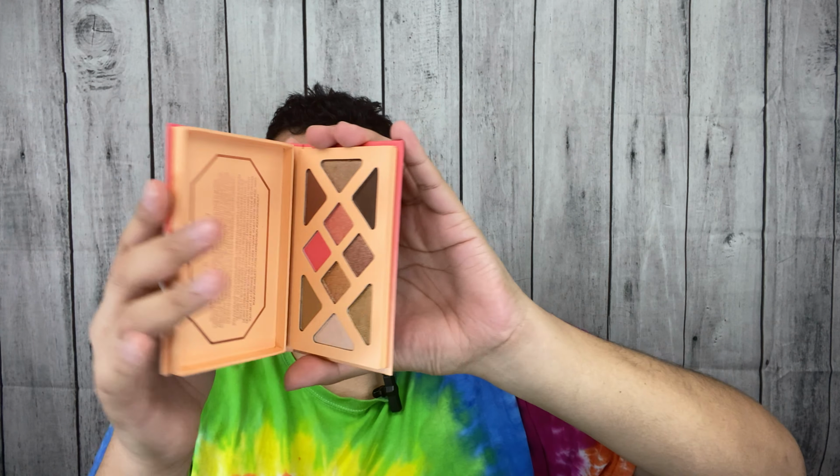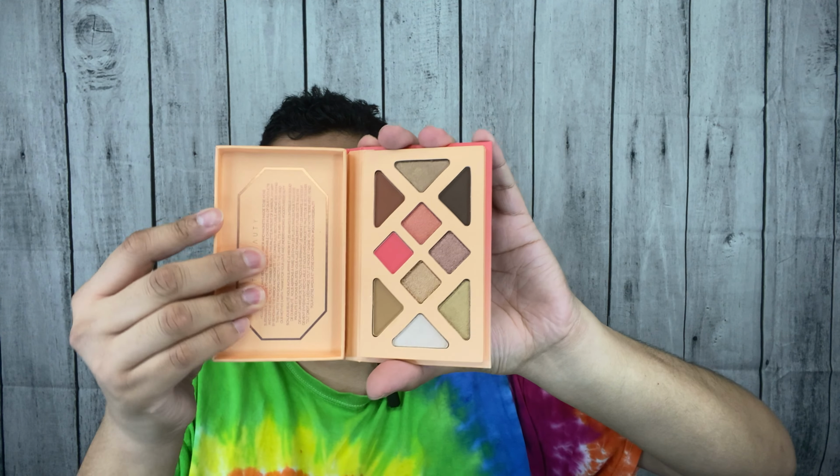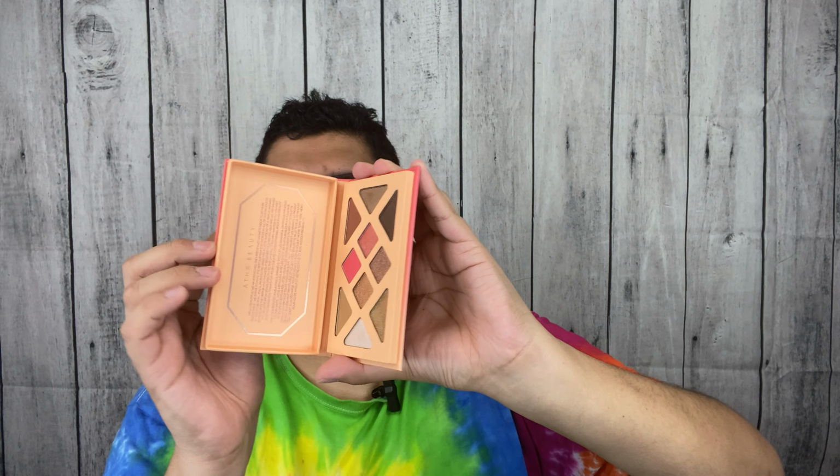It's very complicated to close it, so you can't really close it right away. So you have to actually go back in it and then just push it, accommodate it. Yeah, it's just hard. If I try to close it like that, it won't close. Yeah, you can even potentially damage the eye shadows. So. Good note.